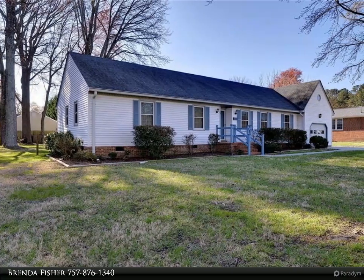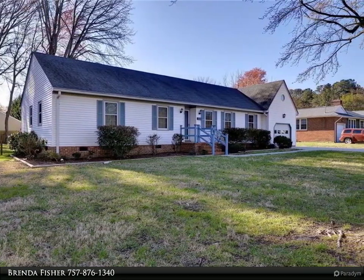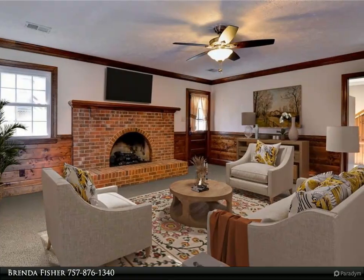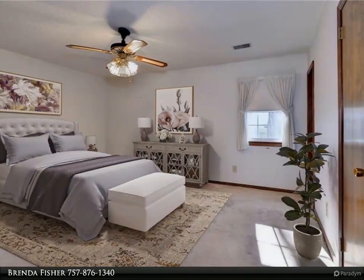Beat the spring rush. Rancher with attached and detached two-car garage. Three bedrooms on the main level and the fourth bedroom over the attached garage. Formal living and dining room with French doors, or use the formal room as an office.